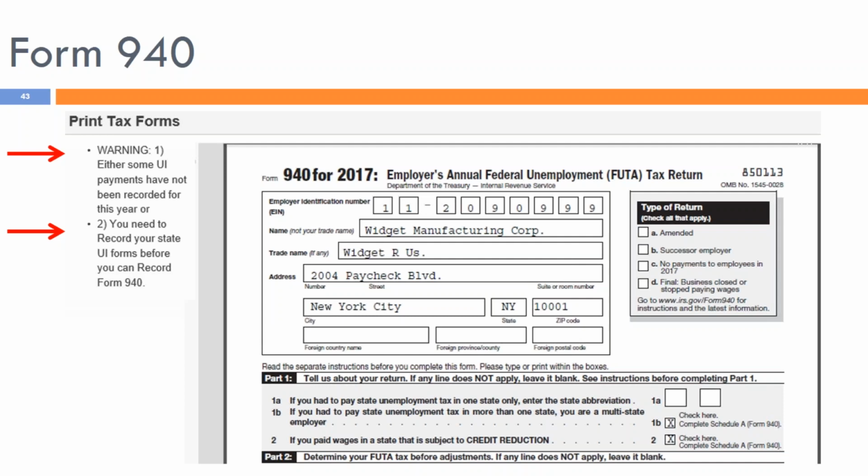Due to the credit allowed for unemployment taxes paid to the state, it is necessary that you ensure that all your state unemployment payments have been recorded and that all applicable state unemployment forms have been filed. This will ensure that the proper credit is calculated. If you have multiple states, even more important. Line 10 has a worksheet in the instructions, and should this be applicable, in other words, if there's an amount on line 10, the program will print the worksheet along with Form 940 to explain how it came up with that number.